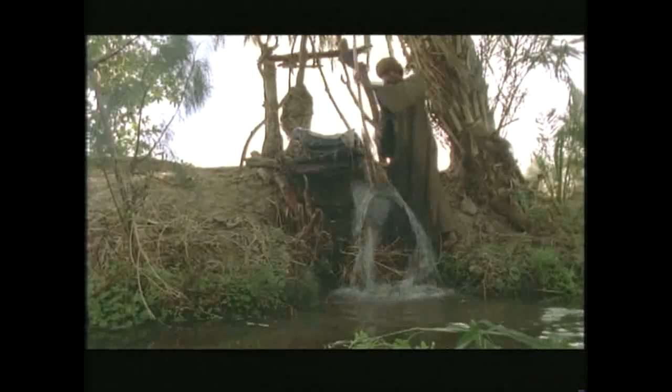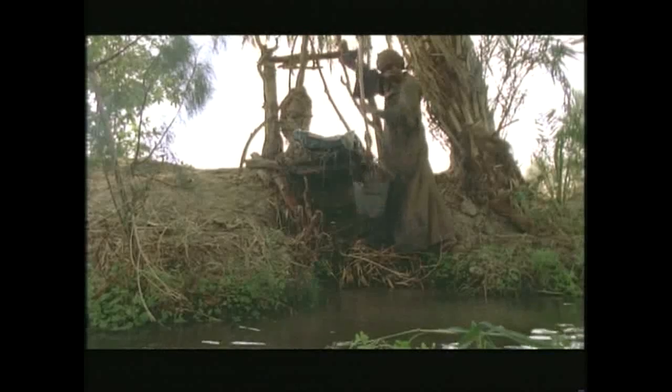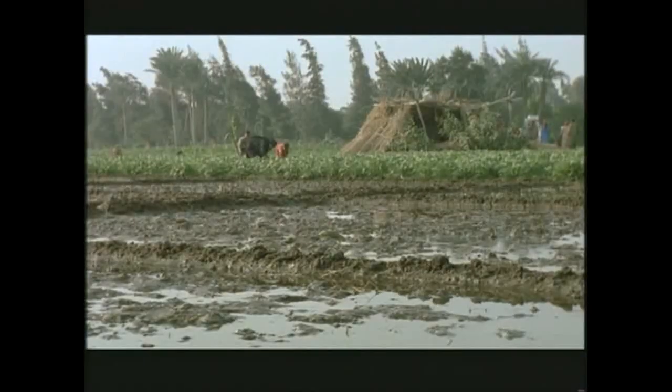Another important advance was the development of the shadoof, a mechanical irrigation device that made it easier for farmers to bring water from the river to their fields. With a bucket at one end and a weight at the other, the shadoof works like a seesaw. The bucket is lowered into the Nile. Then the counterweight helps the farmer raise the bucket, which can then be poured into irrigation canals to water the fields. The invention of the shadoof led to a dramatic increase in irrigated land.